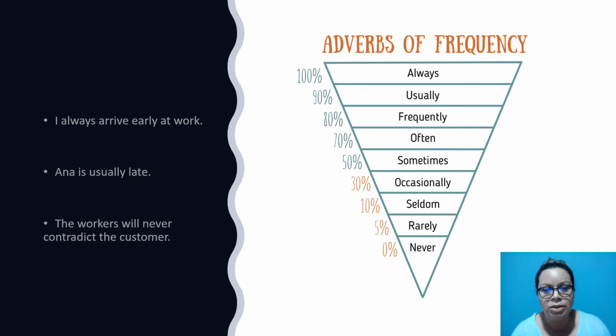When do we use these adverbs? In simple present. In this case, we are going to use them in simple present. And on some occasions, we can use them with compound verbs, that is, a verb that has 2 words. What is the most important thing? That you know where to write the adverb. We have 3 positions. Let's see example number 1. I always arrive early at work.